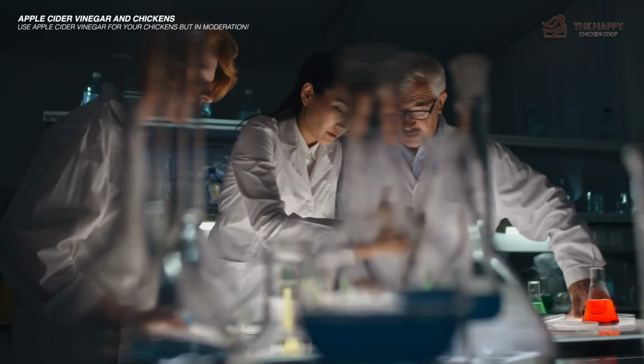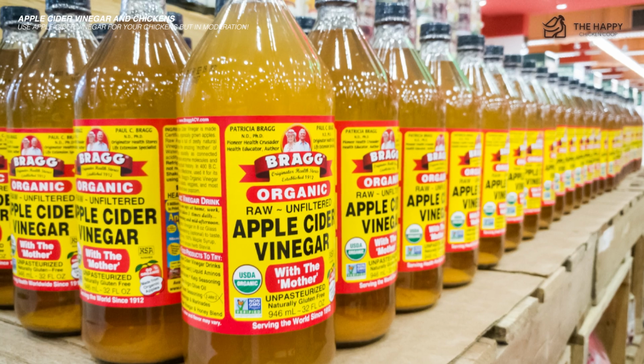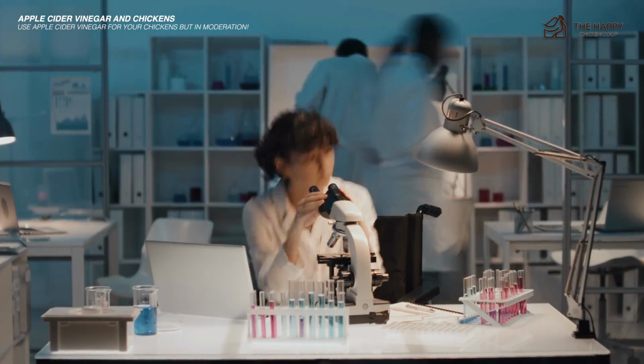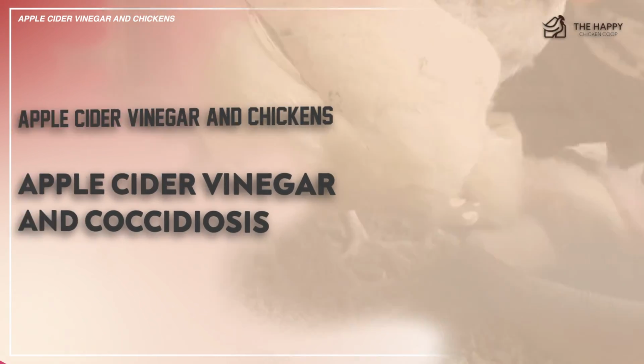There is very little concrete evidence that apple cider vinegar actually cures or prevents disease in a significant way. But there are promising studies of ACV showing good effects in preventing a specific disease. One of the most quoted studies you'll see when you look into the benefits of apple cider vinegar shows the link between ACV in the water and prevention of coccidiosis in broiler chicks.